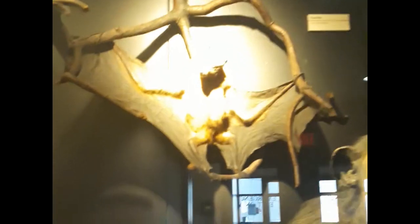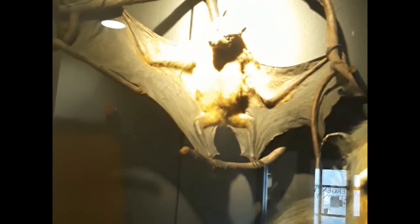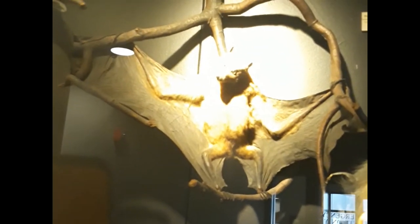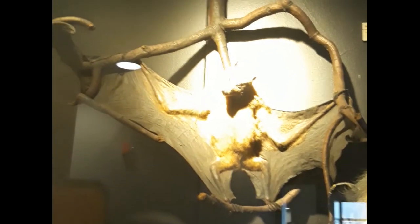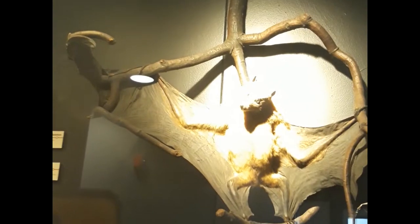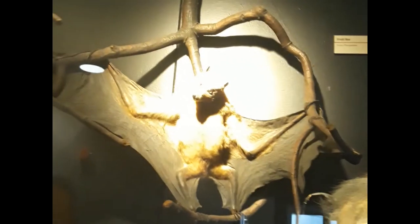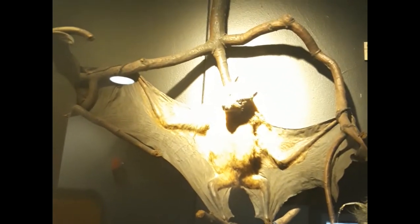And it's another very cool action pose, which is what taxidermy strives for: to recreate the animal in life, not just to be the skin of a deceased animal. It's supposed to indicate and suggest movement and life. And this is very well done, except for his broken neck.